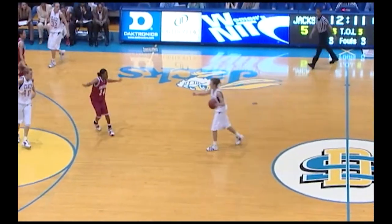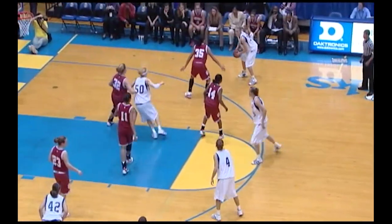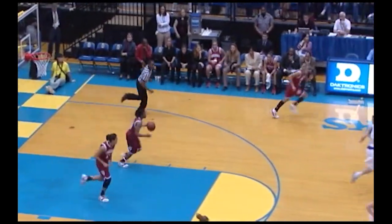Out top of the key, Andrea Vertigan breaks free from Billington. Vertigan back up top to Bover. Over to Vogel on the right wing. Megan lob inside to Grimsrud. Up over the top of 6'7" McKay. Shot no good. Easy rebound underneath for Whitney Thomas.